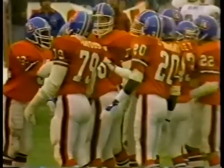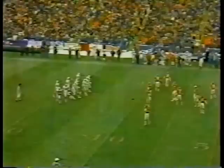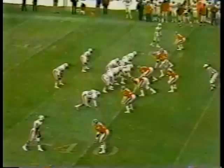Nat Moore. It is Clayton. They now confirm that from the sideline. Well, officially Mark Clayton out for the day. So you take Mark Duper and Mark Clayton, the Mark brothers, out of that Miami offense, and it's a different set of receivers, different game plan for Marino, who looks now at third and 11.